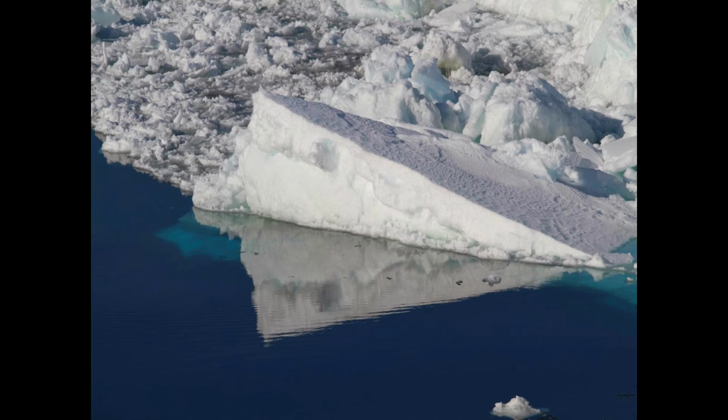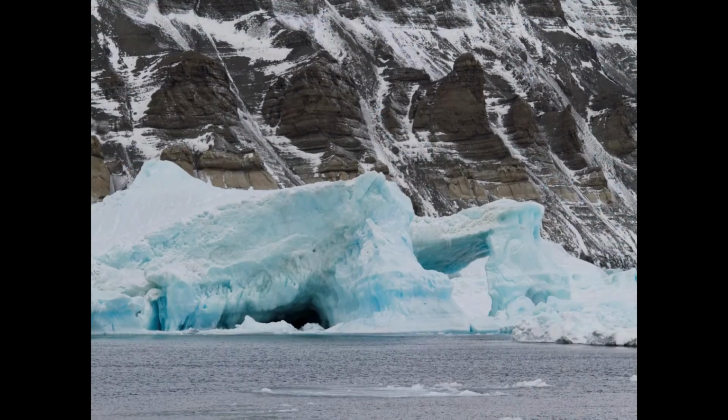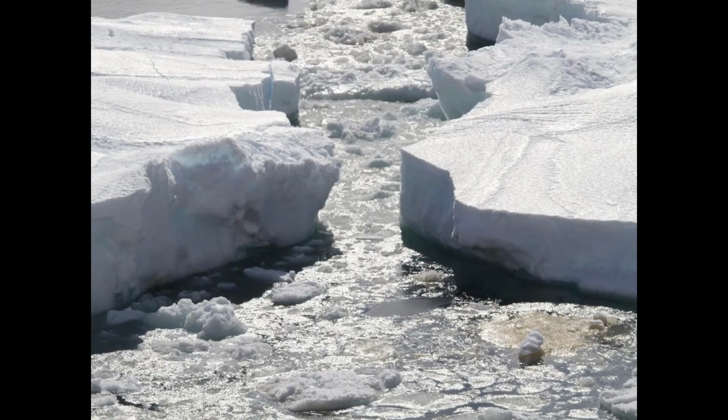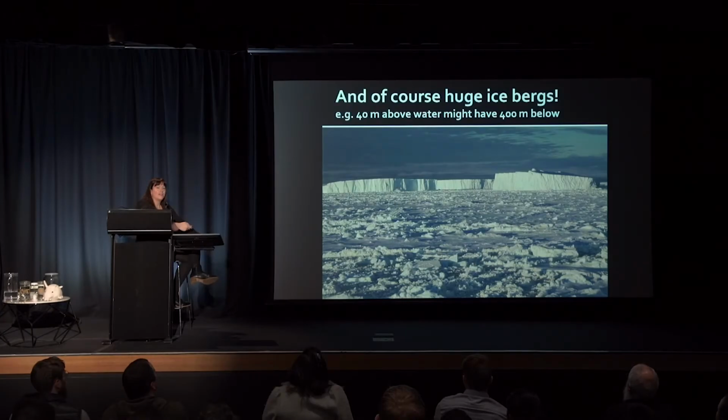And on a nice sunny day, beautiful blues and whites. So you think of Antarctica as being white, but it really is blue and white if you're in the watery areas. Gorgeous ice caves and things. And of course, huge icebergs. So you might only see 40 metres, but you know that there's a lot more below. As I said before, 85 elephants high.